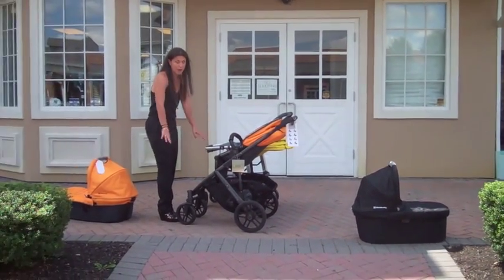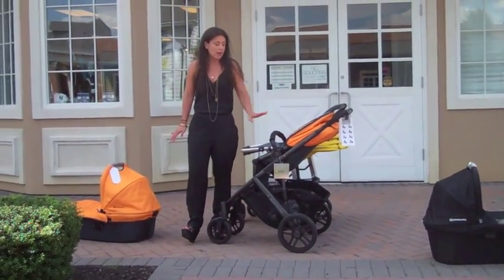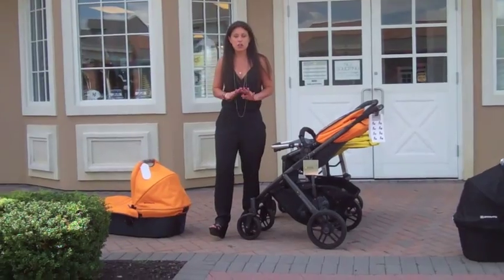It's really easy to pop on. So it turns into a double stroller. So technically, you can put 3 children on here. Now I do want to add that it is not a true double stroller.